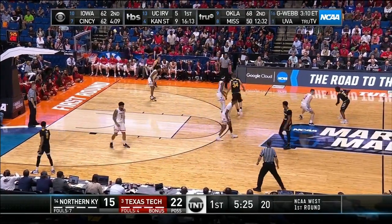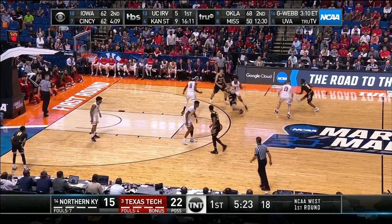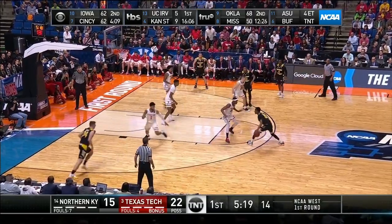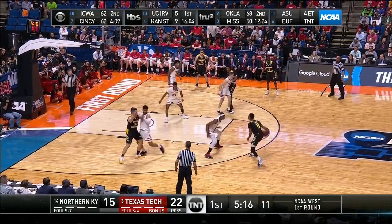Well, you know what? It may be his shoes that he's accustomed to playing in. So you know how we are as players. We're superstitious. So yeah, I'm changing mine at halftime.